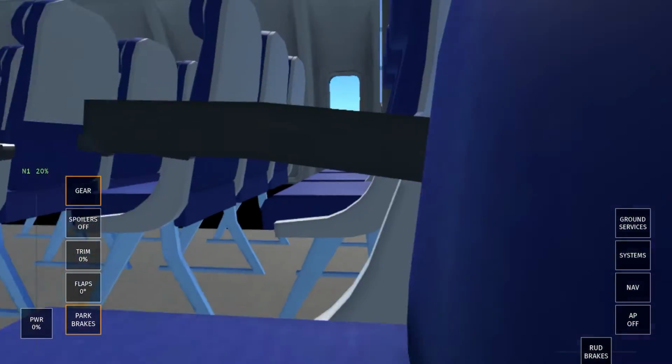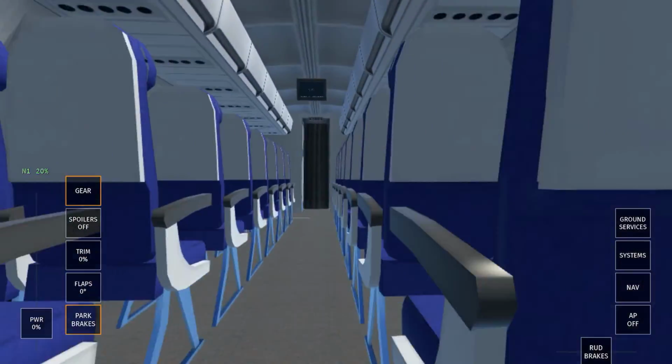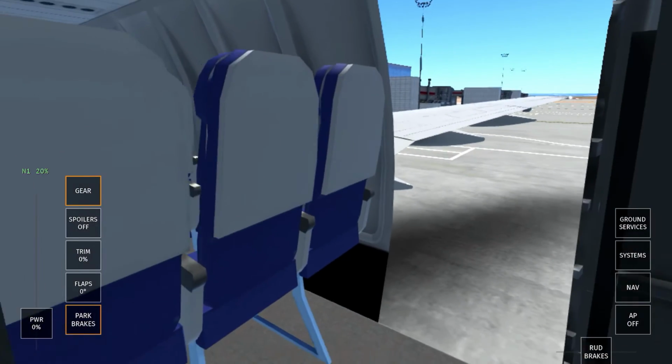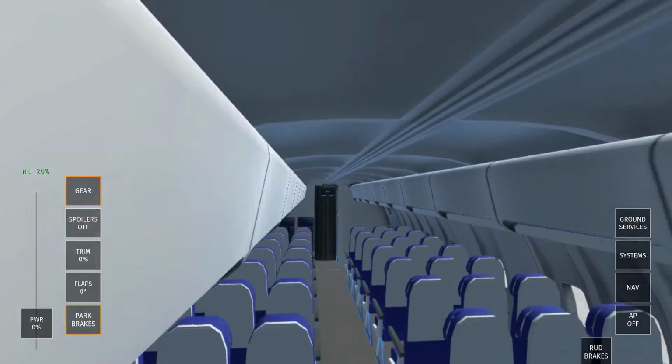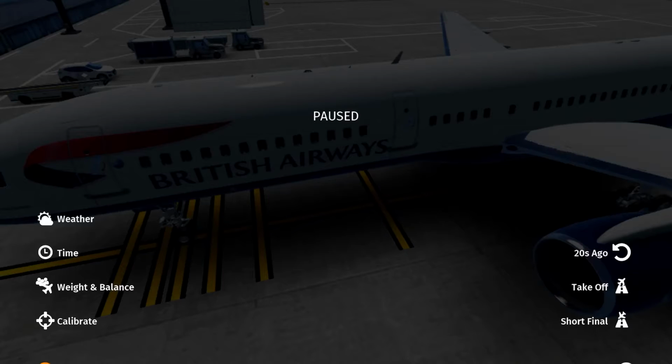Now the toilets should be here somewhere. If we can, let's go on a toilet. So we're now on a toilet hunt. There we go. Now, is there a toilet? Unfortunately, there isn't a toilet, but there was in the CRJ, I think, when we looked earlier. But like I said, this is definitely one of the best cabins in Infinite Flight.